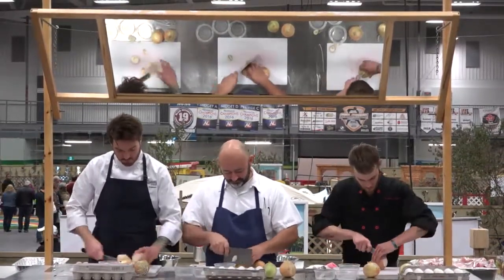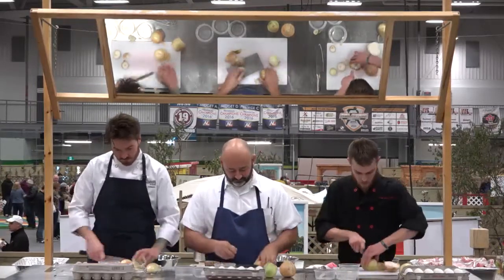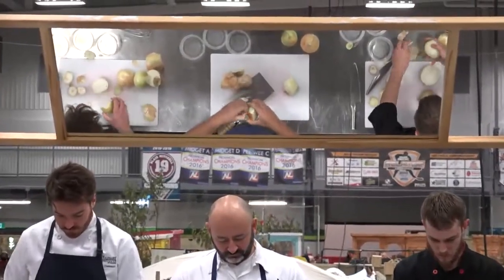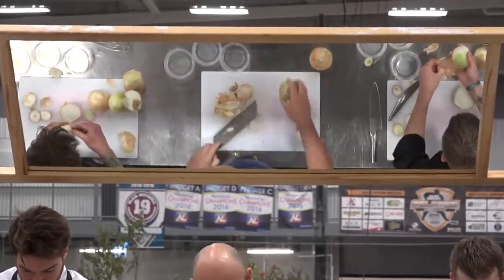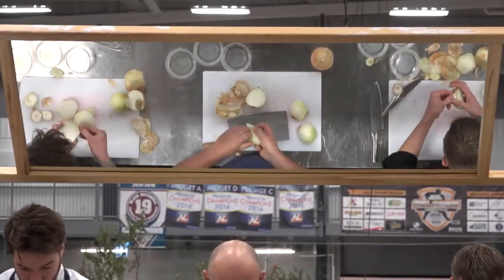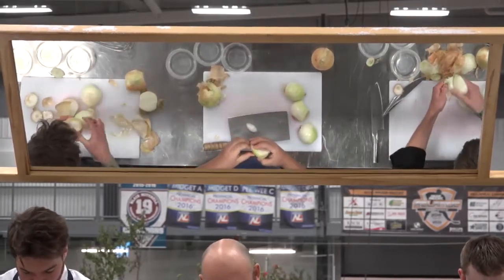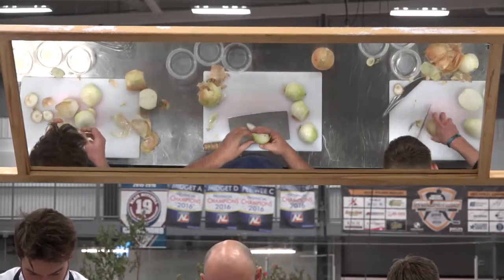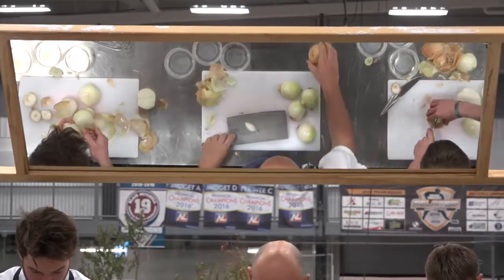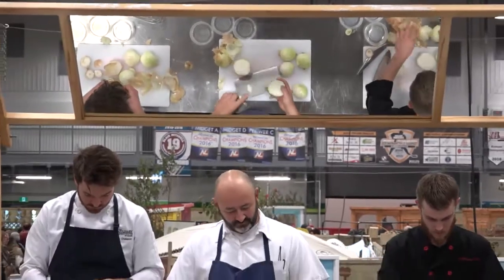Looks like Peter's off to a fine start there. Oh, he slowed down a little bit. We got Jacob's moving pretty quick. Get those skins off. Always tough. Looks like we're neck and neck so far. No one stopped chopping yet, though. I'm watching the waste. I only want to see those little eyes left over, that's all. Oh, whoever's got money on the young guy is looking all right now. We're only on the first task, but he's moving.